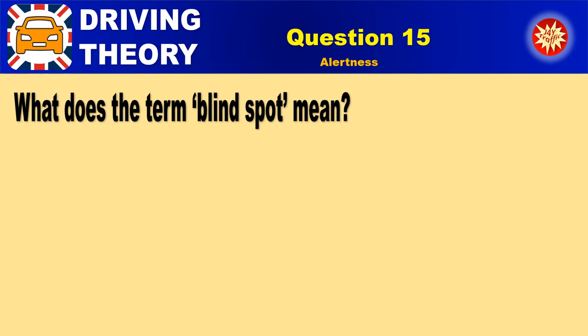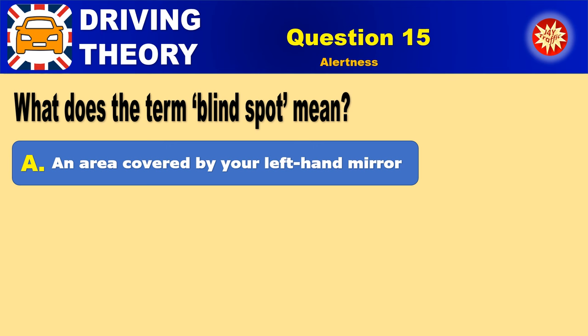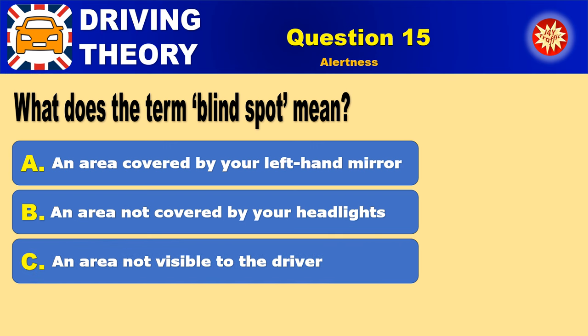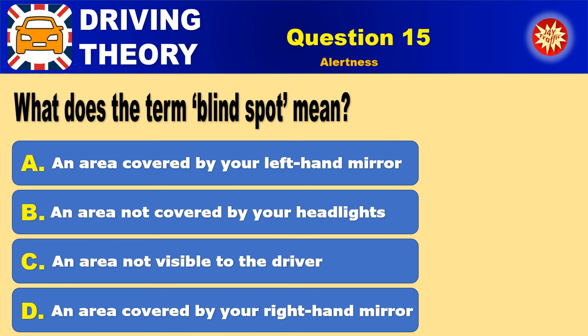What does the term blind spot mean? A. An area covered by your left-hand mirror. B. An area not covered by your headlights. C. An area not visible to the driver. D. An area covered by your right-hand mirror.